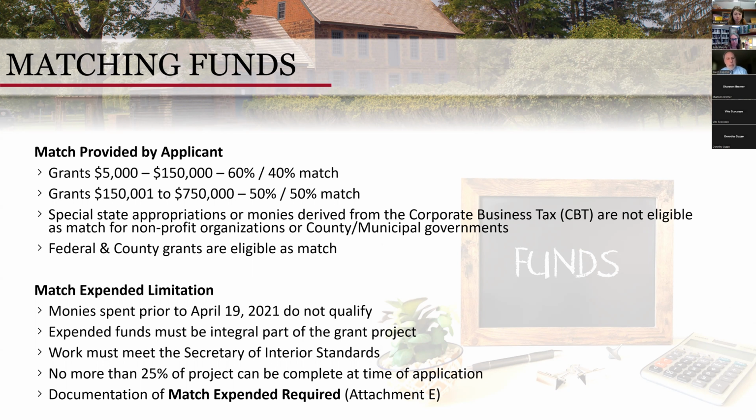The other thing to keep in mind too is that all work, match expended, work that's already done or stuff that's being proposed, must meet the Secretary of the Interior standards. If you do provide match expended, we'll require documentation of that under attachment E, which I'll get to in a little bit.